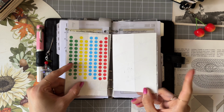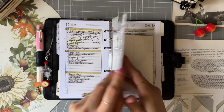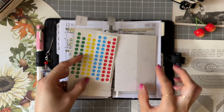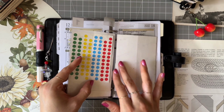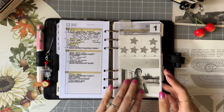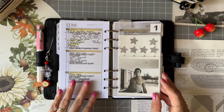This used to be my mom's notebook, and this used to be a plastic cover that I just cut because I like to keep my dot stickers here just in case, any Post-its, and obviously memories here as my divider to help me open my planner and be happy when I'm doing my planning and stuff like that.